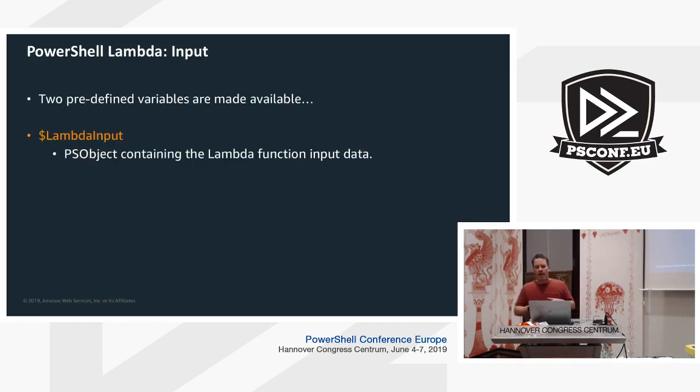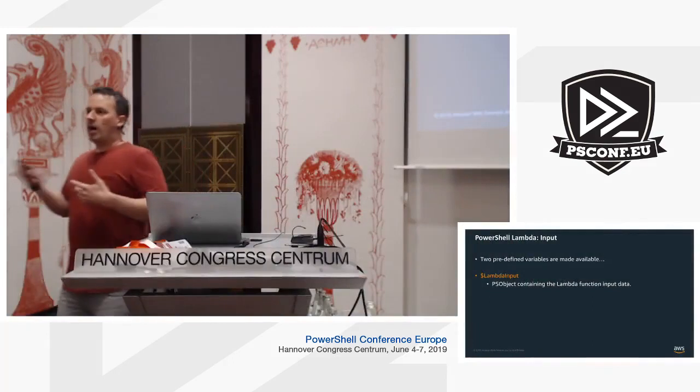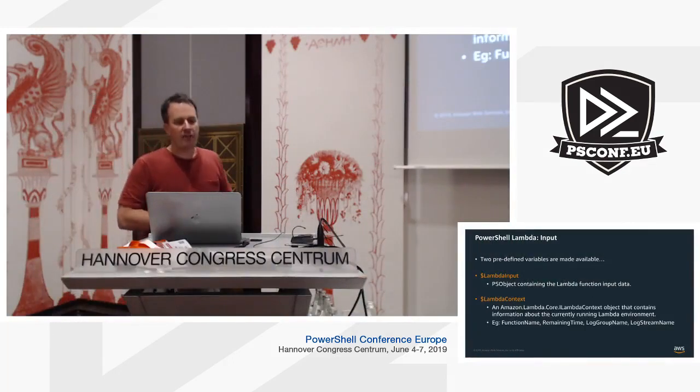So when you've got a PowerShell script, which is going to be the code of your Lambda, it's going to be executed, an event's going to happen, and you're going to get two objects come into your script. One is going to be Lambda input, which is a PS object containing the input data from the event. So if that's an API call, it'll be the information about what was sent on the API call. If it's a string or a piece of JSON, it will come in as a string or a piece of JSON inside that Lambda input object. And you can inspect that object and read the values of it, and that's usually what drives your function.